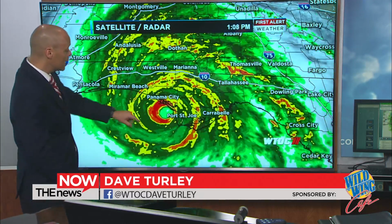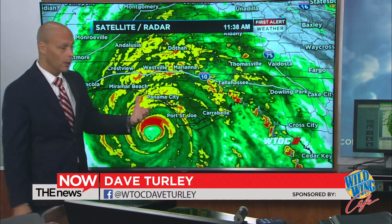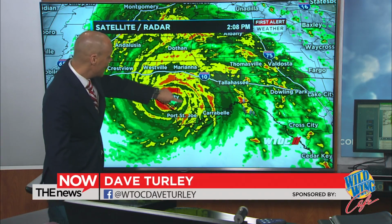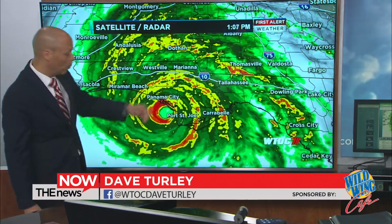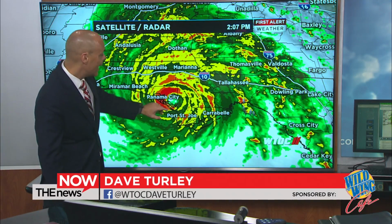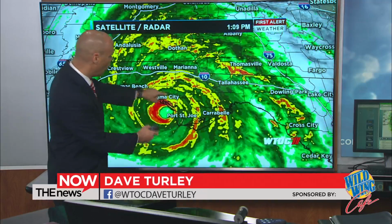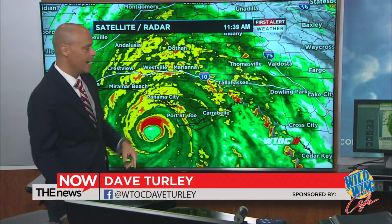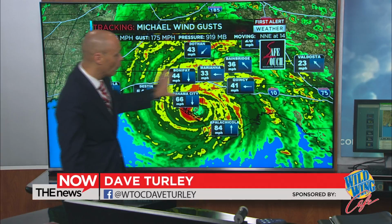Now, Michael is making landfall, already made landfall as a Category 4 hurricane, moving pretty quickly now. It's already moving to the east now of Panama City, and there's that outer circulation around the eye wall of that, continuing to now almost make its way all inland, and will continue to bring the heaviest winds associated with that eye wall around the Panama City area and heading up towards I-10. The Marianna area is going to see some very gusty winds up here very shortly. Now the rain, which we can see, has continued to overspread the region.